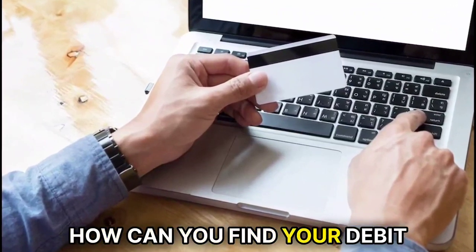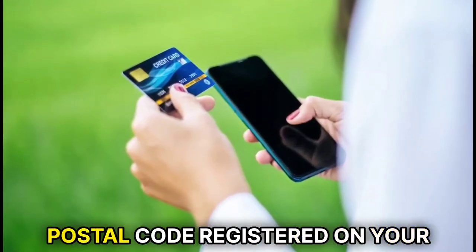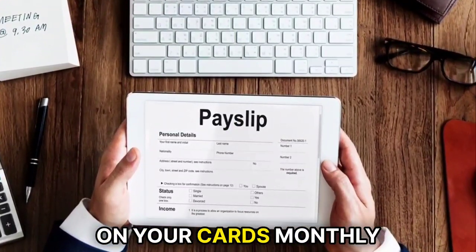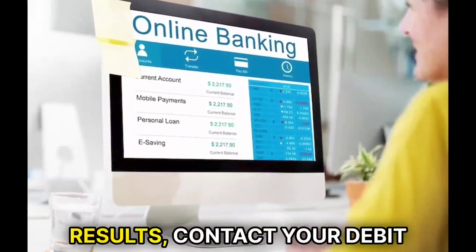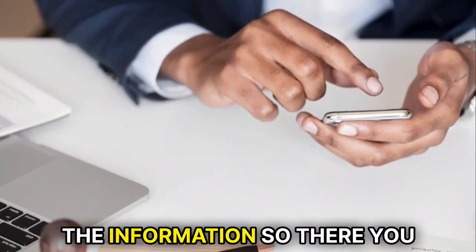How can you find your debit card's postal code? The simplest way to trace your postal code registered on your debit card is by checking it on your card's monthly statement bill. You can check it on your online banking account. If all these don't give you results, contact your debit card company and request the information.